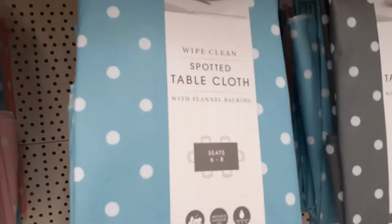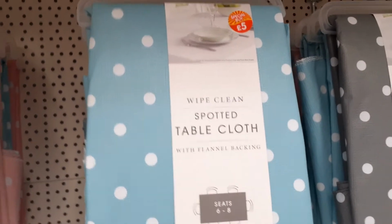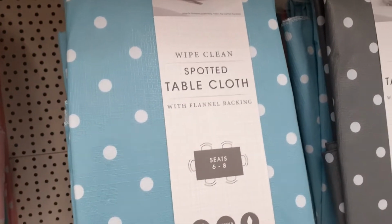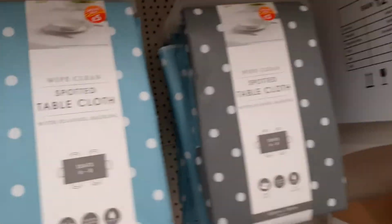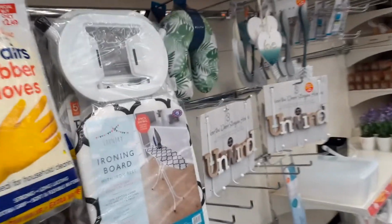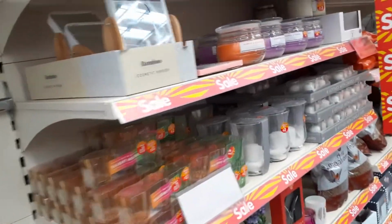Now, we bought one of these for £3, which was a special buy then. And this is in the sale for £5, and it is not good. Not happy with that at all. But see what I mean? There's nothing really here that I feel is an absolute bargain, or something that I can't get anywhere else.